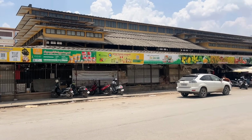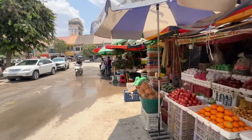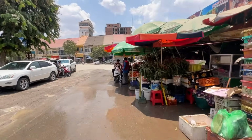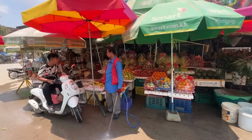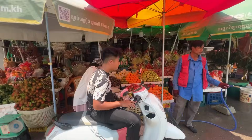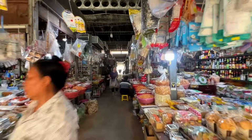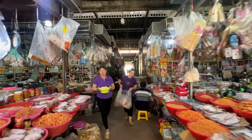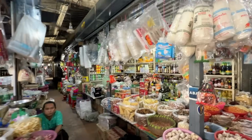This central market is basically divided in two big parts. On this side is the fresh market, and everything seems more lively over here. Let's dive in here. The central market, Battambang. There you go.